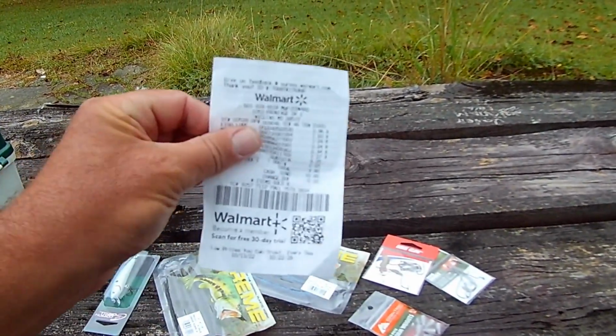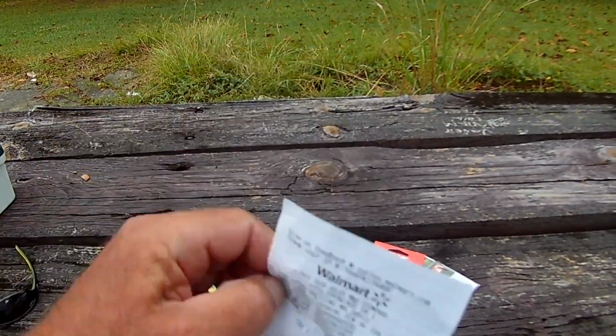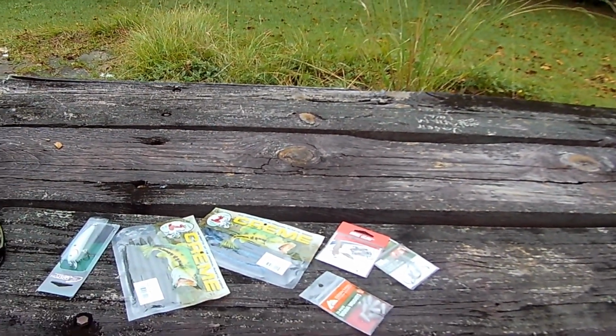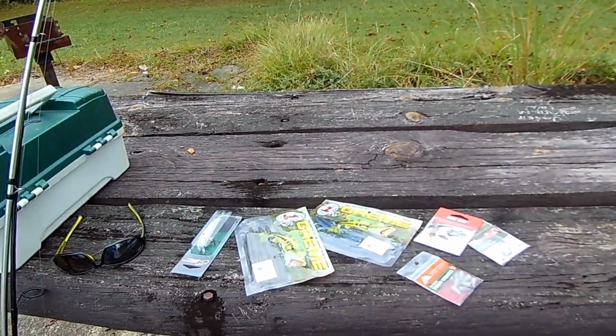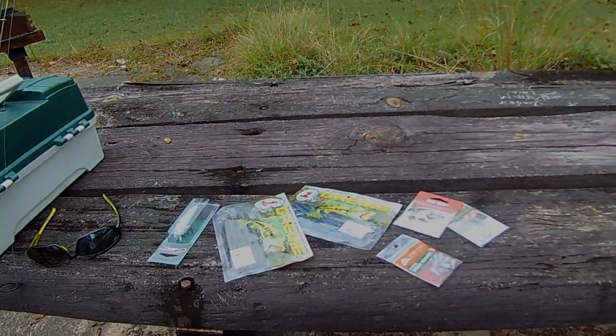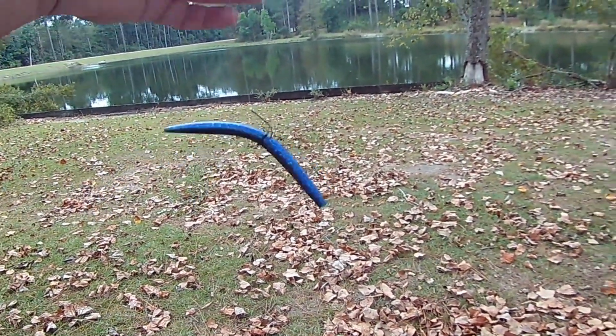This is the receipt, and it was $9.90. This is what I'm fishing with today. This is what I'm going to use. I'm not using anything else. We spent less than $10. Let's see if we can catch a fish. All right, here we go. I spent less than $10 at Walmart.